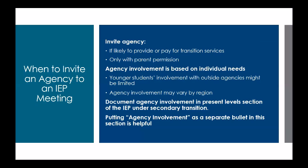Okay, and then agency involvement is based on individual needs. Obviously, younger students' involvement with outside agencies might be limited, and agency involvement may vary by region. Depending where you are in the state, you may have more resources than others. So they will vary by region. So document agency involvement in the present levels, like I mentioned, and putting agency involvement as a separate bullet in this section is helpful.